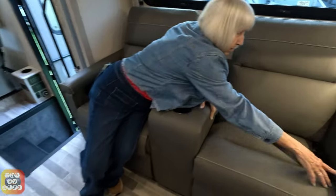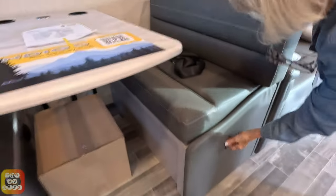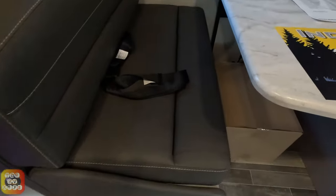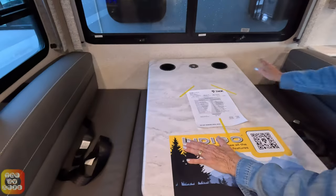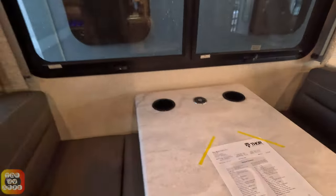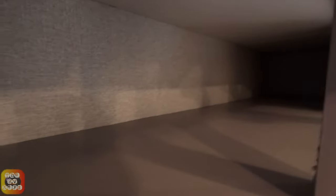Switches are right here. Okay, on to the dining room area. We do have a dinette booth with two drawers, not very deep. You may be able to access more stuff if you take this off and take the board off, but I'm not going to do that. Some of them are screwed down, but sometimes there is storage space there. You also have a couple cup holders, a wireless charger, as well as one big cabinet or three small ones that pass through.